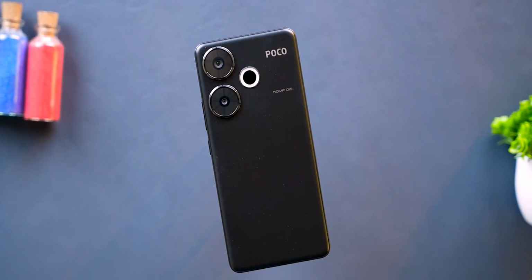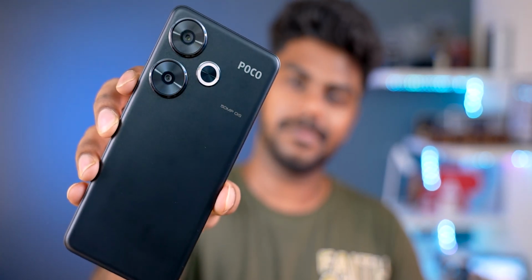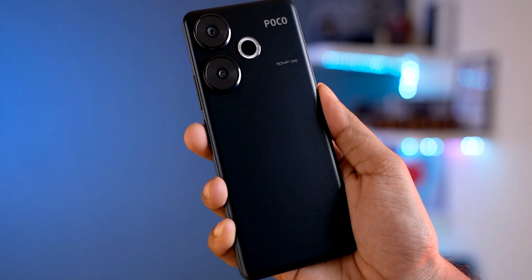First up, starting with the display and build. Now Poco has cut some corners here. It's a plastic back which feels a bit cheap compared to other competitors with glass build. It's lightweight at 179 grams but doesn't scream premium. Colors are pretty standard, titanium and black variants.